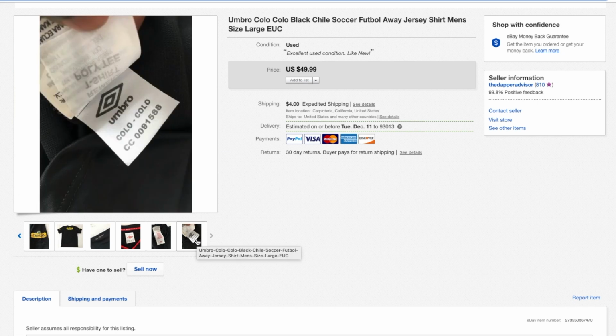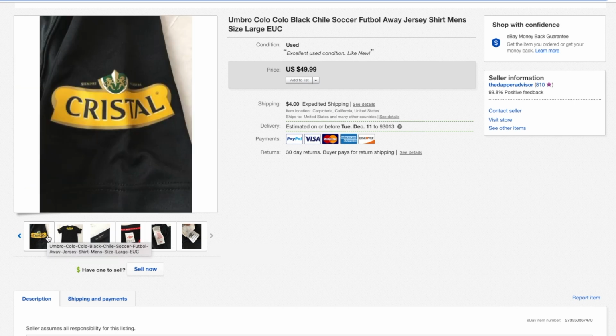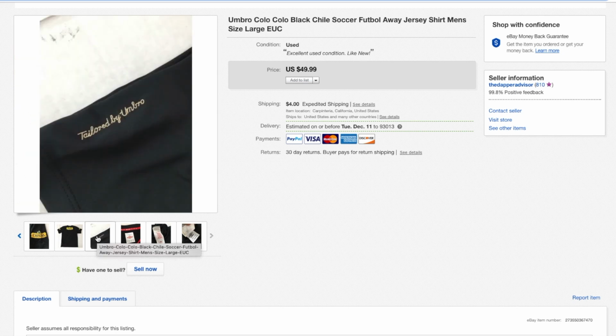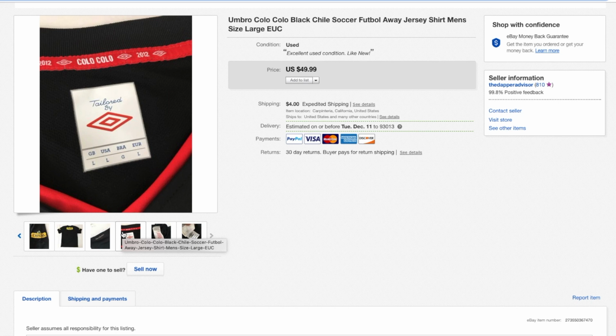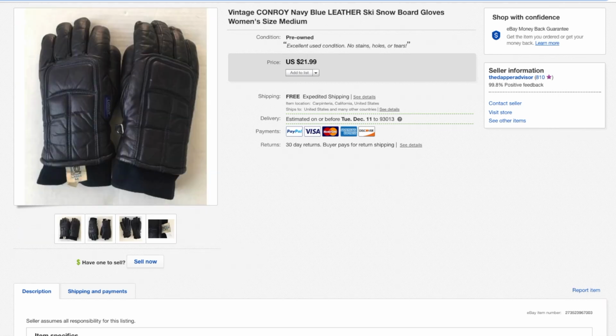It's kind of finicky to tell. I knew this one was special only because, you know, the Cristal logo was definitely just very appealing to me. So if you guys see any older Umbro, as long as it's not from Target, I would say pick it up. This one, as you can see, was from 2012. But yeah, Umbro sells well. 50 bucks. I paid $2 for it, so that was a good flip.